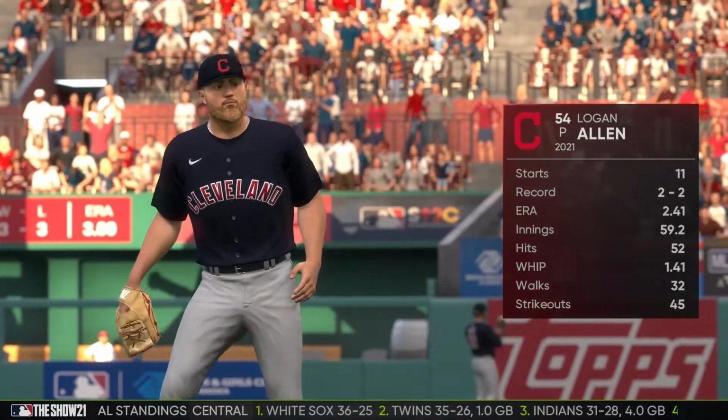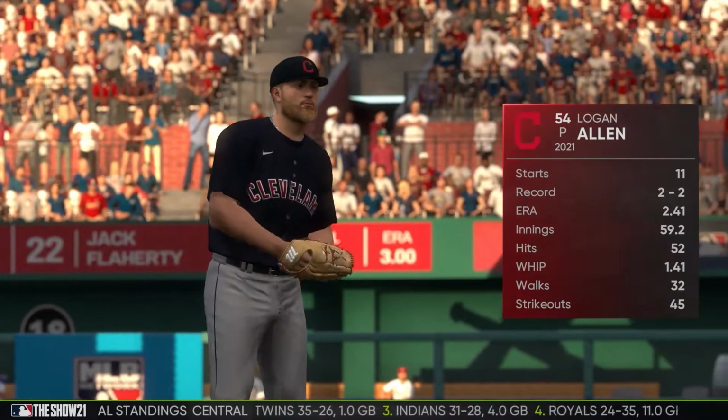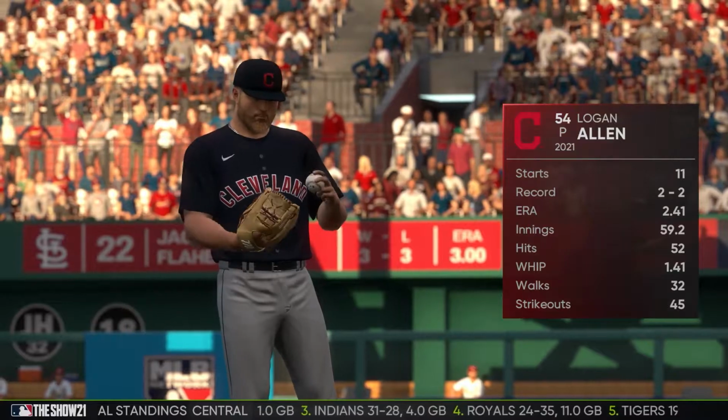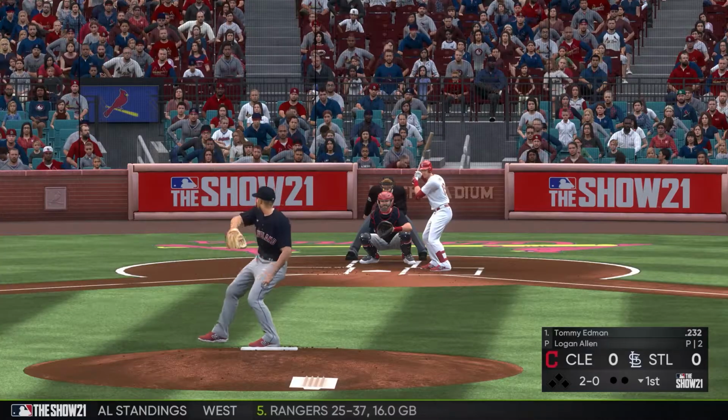On the mound for the Indians will be Logan Allen, who in his last appearance went 5 1/3 with a no decision despite giving up no earned runs. So he's putting together a very solid 2021. Tommy Edman is your leadoff hitter for St.